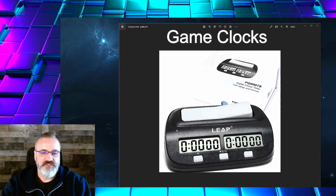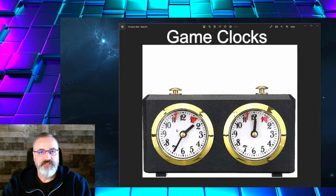analysis. This is just a plastic version with the digital layout, but there's other options that look a little more traditional or look a little nicer like this one. As you can tell, this looks a lot more like what you see chess players using. So just an option for you.